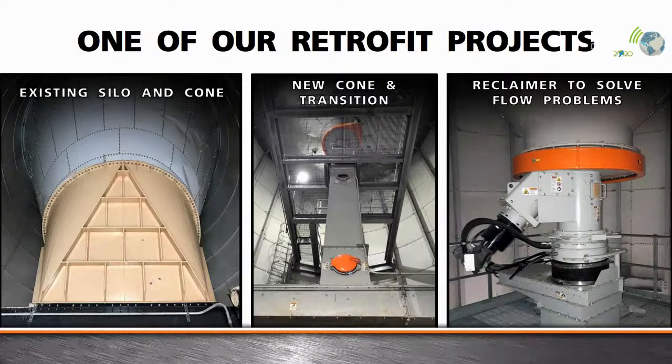As you can see, the picture on the right shows you how easy that access is. That's on top of that mezzanine level that you see in the middle picture. So that's just one way Leydig can solve existing flow problems in your silos. Next slide, please.